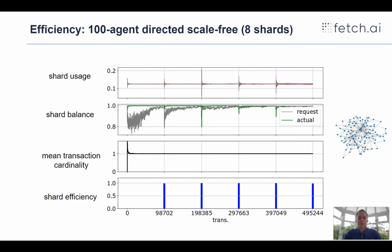And if we compare this to the efficiency-based pricing, this time it takes a little bit longer for these shard requests to converge to a balanced state, but eventually they do, and the cardinality also manages to converge to 1, so we have an efficiency close to 100% for this case as well.